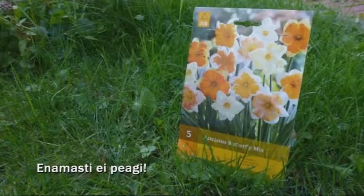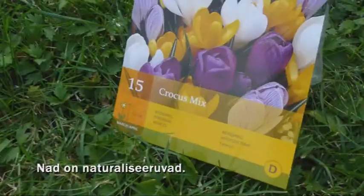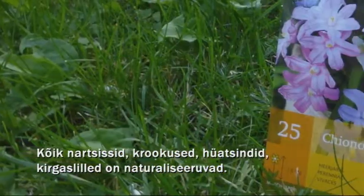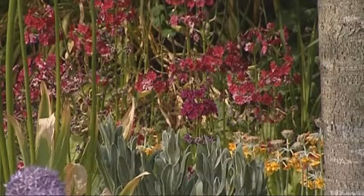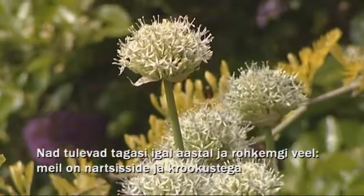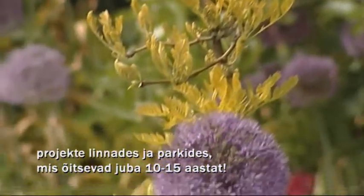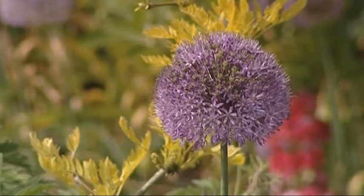Most of the situations with flower bulbs, you don't have to take them out because they are for naturalizing. So all daffodils, all crocuses, muscari, chionodoxa, a lot of special miscellaneous flower bulbs, they are for naturalizing. So they come back every year, and even better, we have projects with crocuses and with daffodils in cities and in parks, and it's already flowering for every springtime. It's flowering for 10, 15 years.